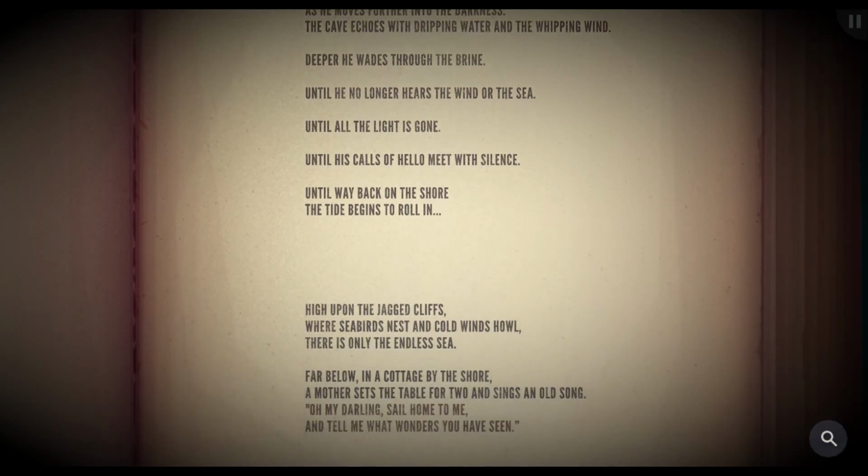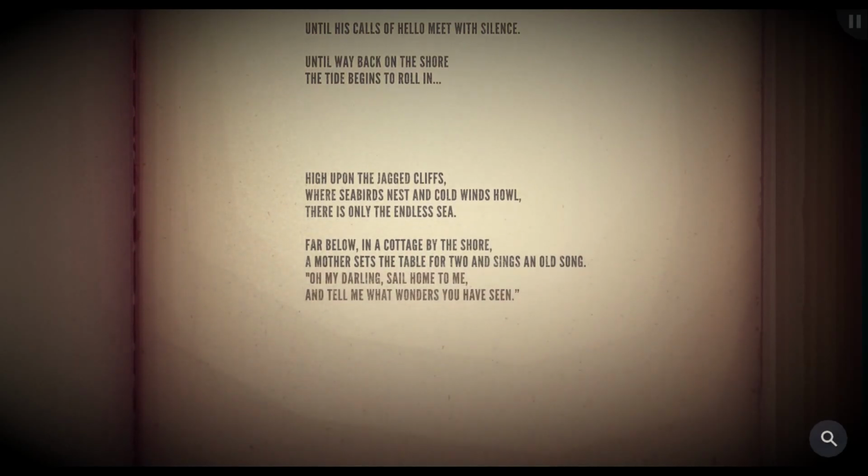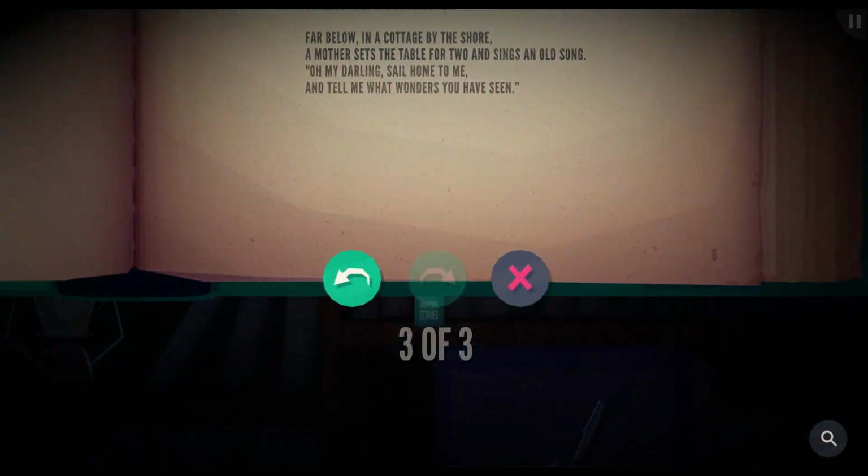High upon the jagged cliffs, where seabirds nest and cold winds howl, there is only the endless sea. Far below, in a cottage by the shore, a mother sets the table for two and sings an old song. Oh, my darling, sail home to me and tell me what wonders you have seen.